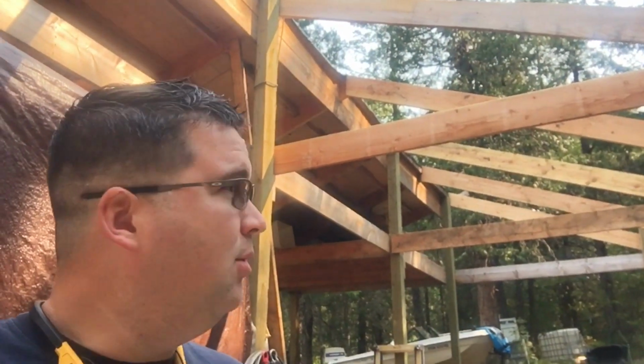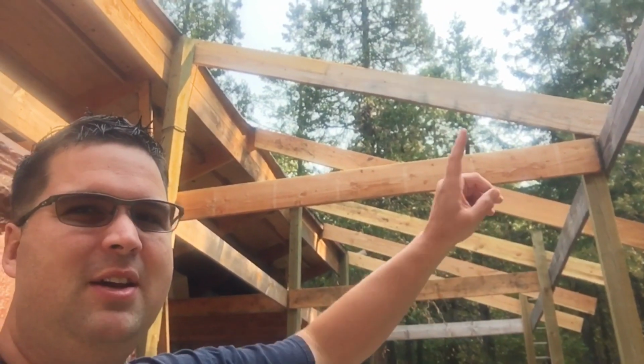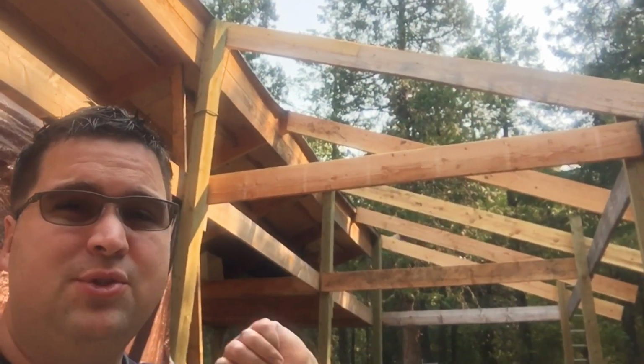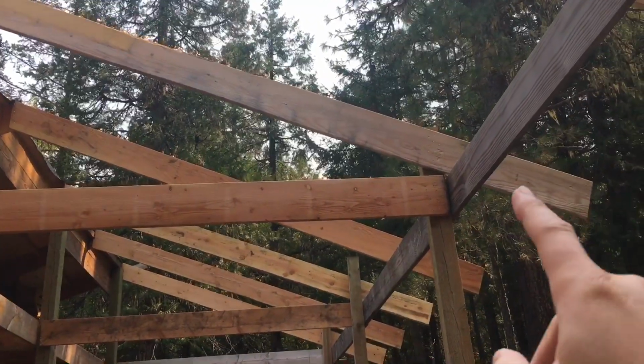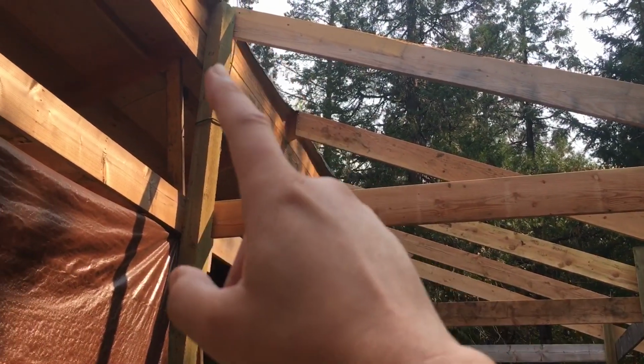So I like to overbuild stuff, that's just what I do. But as you can see, we have essentially a 2x12 truss here. 2x12, 2x12 post, and then back the other way. Very, very strong, lots of load bearing capacity. I only wanted to build it once.